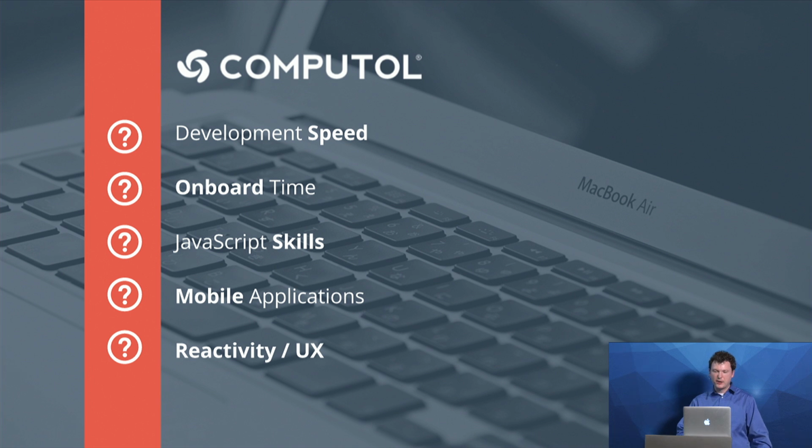So why change now? As team lead, it's my job to evaluate new technologies and see where we can improve. And one of the main issues that we were looking to improve on is development speed, because in enterprise applications, the demand for new applications far exceeds our capacity to build them. We do very little marketing or advertising, and we have more work than we can do.